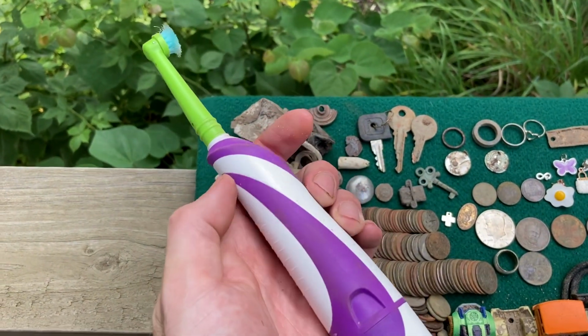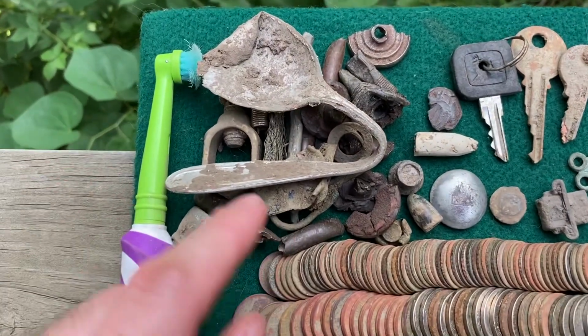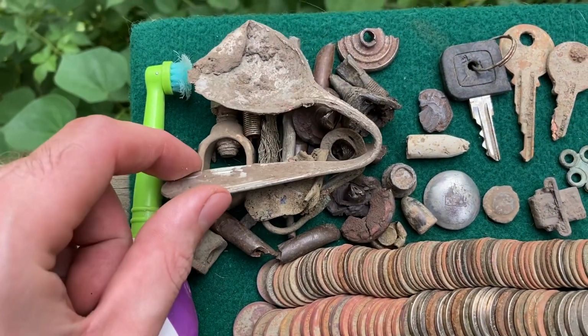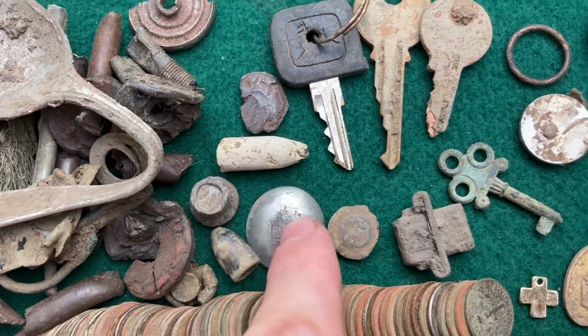I found an electric toothbrush sitting in the grass. Kind of an odd find there. Got some stuff that I'll recycle. Lots of brass and copper things. Got a little bit of lead. Got a few bullets, things like that.